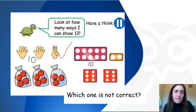Count on from 10, 11, 12. Oh, well done, Tiny. He's right again. Say to him, well done, Tiny. So far, Tiny, you're doing well. Okay, let's count the apples now.